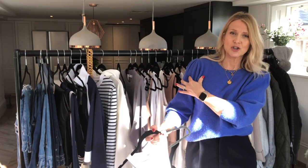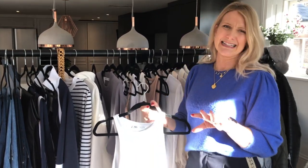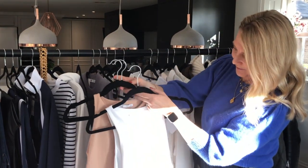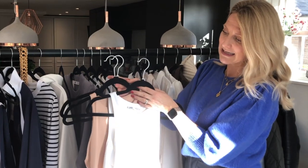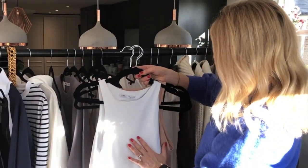Interestingly with these tops, the way they're shaped around here, that part of the shoulder can actually be really nice, and exposing that without exposing the rest of the arms can be quite sexy, I suppose. And these come in every colour you can imagine, but again, only stick to the basics. So these are neutral colours.